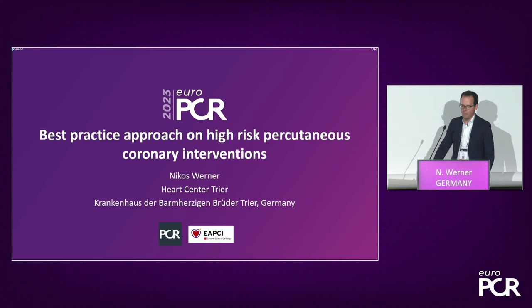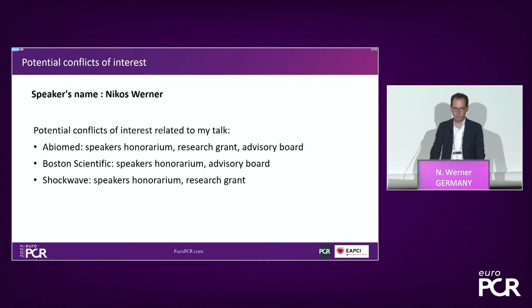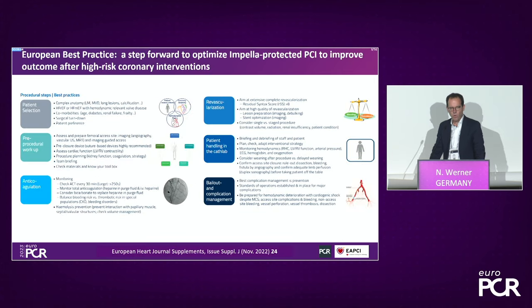Okay, so I would like to talk today about the best practice approach on high-risk PCI patients, and these are my potential conflicts of interest. So a couple of, or one or two years ago, we sat together with some European experts on protected PCI procedures, and we thought to come up with a European best practice paper.